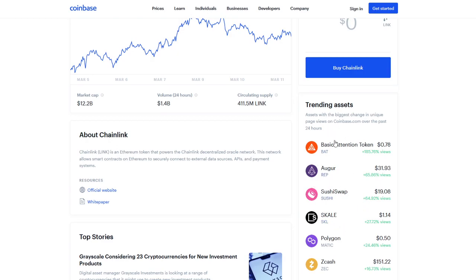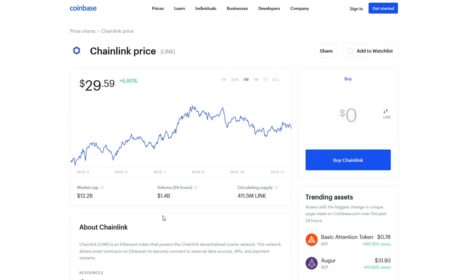You're going to see it over here in the bottom right, because this LINK, I believe, is going to hit around $200, maybe $300 by the end of 2022. By the end of 2021, I do see LINK stabilizing around the 120 to 150 range. And people are maybe looking for bigger increases, 10x, 100x. Is it that potential? Yeah, Chainlink does have that potential. Do I think it's going to be within this year that we're going to see Chainlink reach 10x of the 29.59? Possibly. Do I see 100x? No, I don't see 100x.